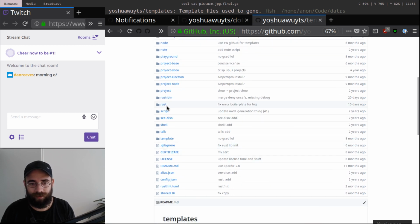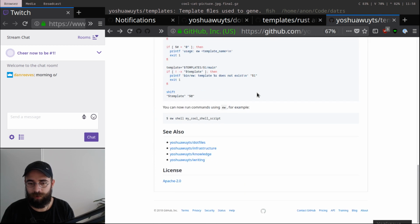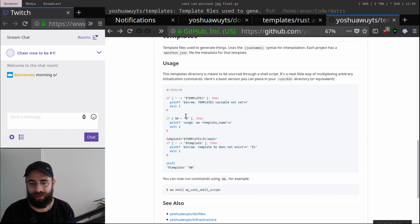So aorest goes into my templates there. There's like rust here. You can actually see this is the AO script, which is just available. I thought it would be funny to make it sound like ew. So I built it. I just set the templates there, which points to a copy of this directory, this whole thing, right? And then we call the main file inside of it, right? So we say template is templates main, and then we check if it exists, and then we call it, and we shift over the arguments.